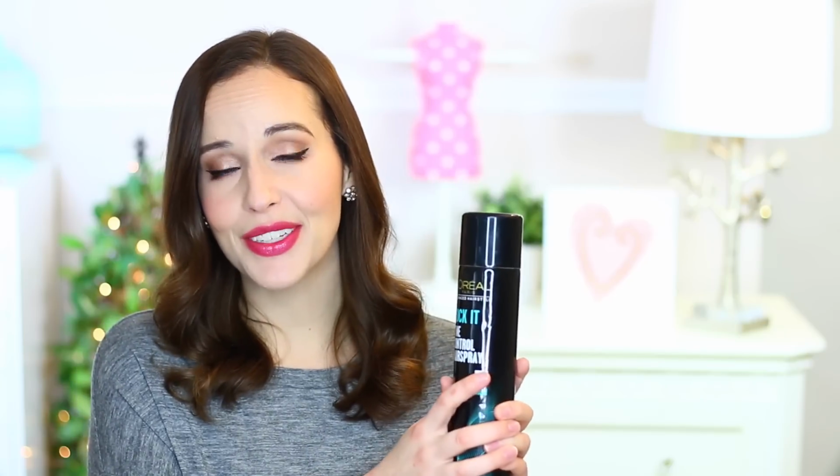Now, I have not repurchased this one, but that's only because my mom typically gets my hairspray. I don't know why. I think it's maybe because I don't go through them super, super quickly, because I don't use it every single day. But the one I'm using right now, that's downstairs, is from her. So if I ever do have to go out and get one for myself, I would definitely consider this formulation though.